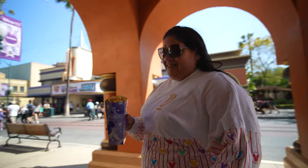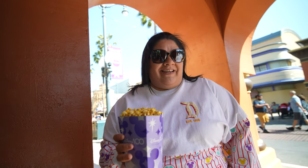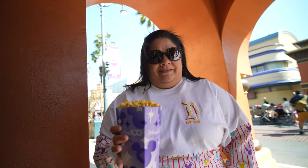It's the best popcorn ever! Oh, this one's your favorite, right? This is my absolute favorite. Honestly, I will come all the way over to DCA before the fireworks or the parade just to get this popcorn to enjoy over at Disneyland.